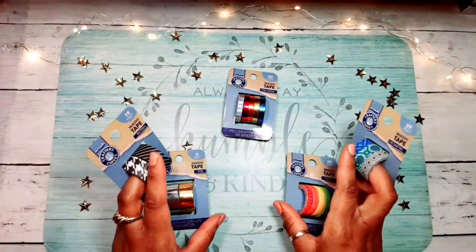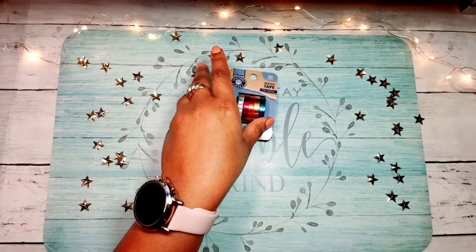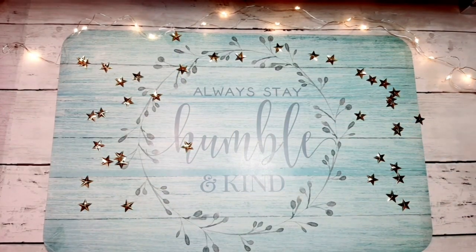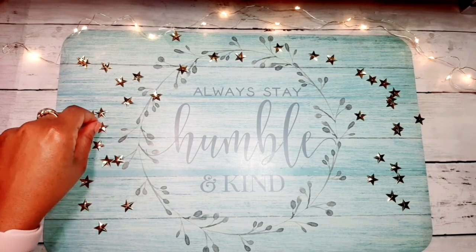Okay, we're gonna leave those stars down there for a minute, guys, so you can see if you like this new setup I got going on here with the lights and the little mat that says always stay humble and kind. That is so me. I believe in that strongly.